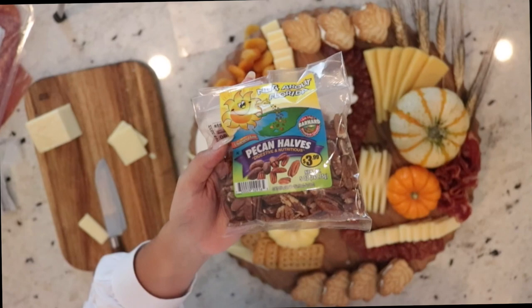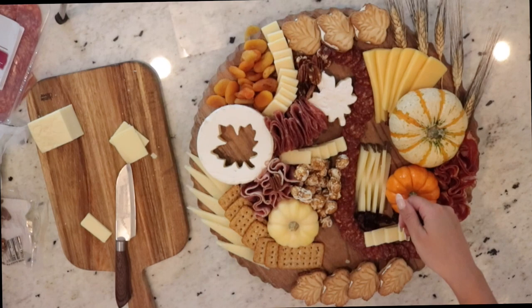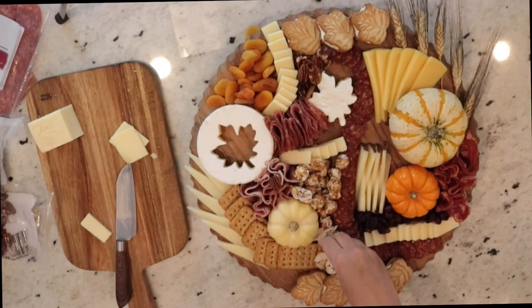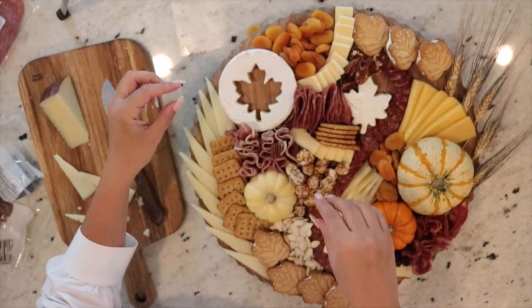And then I'm going to grab some pecans. These are just some leftover pecans I actually had at my house that I'm just tossing in this corner because I wanted that rich brown color. And then I'm gonna toss some cranberries in another corner, and some pumpkin seeds in this corner right here. I'm gonna add some more apricots as well and fill in some of the empty areas with some more prosciutto.